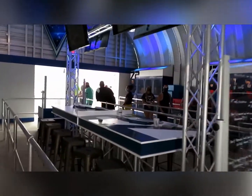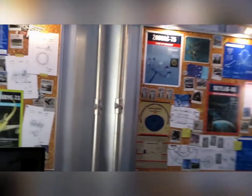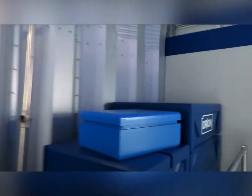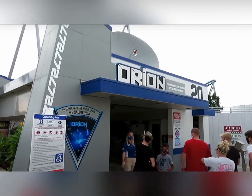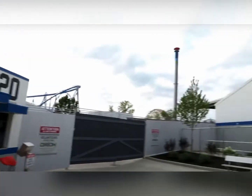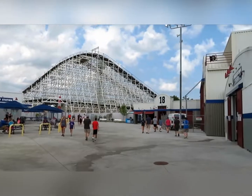So, for me, I rode Diamondback once and went straight to Orion because I thought I was ready. I was, but I wasn't expecting what I got. That is an extreme drop, and that is an extreme, intense ride. It is all amazing though. Once you ride it, you're gonna love it, and you're gonna ride it for life afterwards.